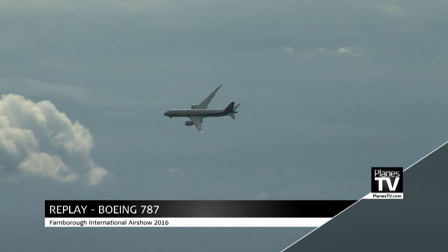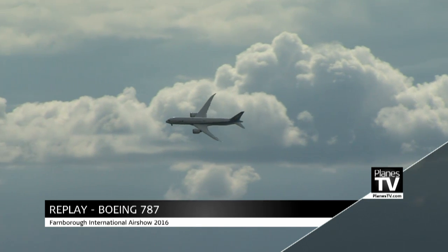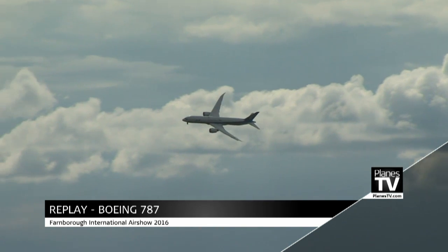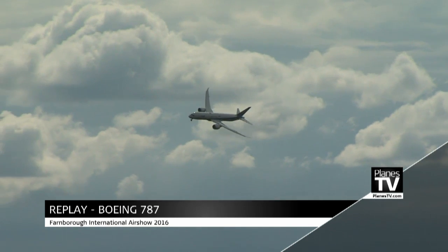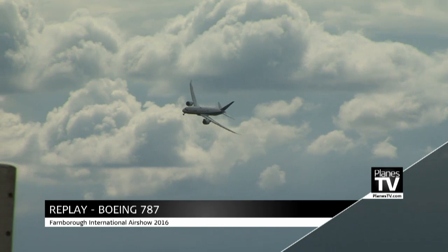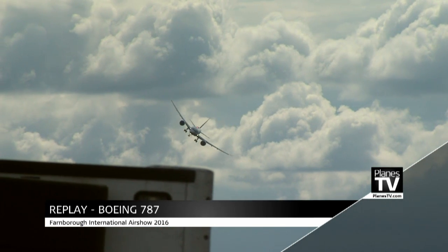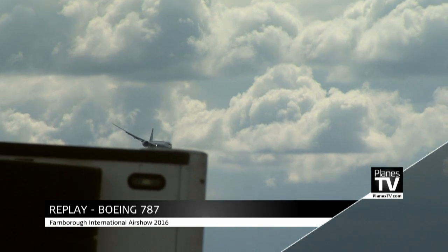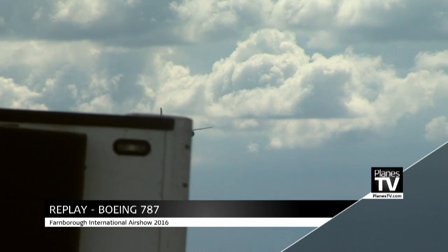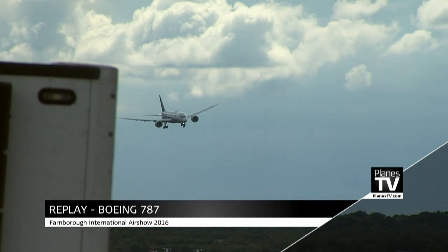787 resplendent in ANA colours, positioning to land on 06. The 737-8 has taxied. Where's he? There he is on the north side. P-8 beside him. He must be hiding over in his roost somewhere on the north side. I haven't seen him move out yet. He's not due on yet for another 15 minutes or so. So the 787 Dreamliner coming in from the left.